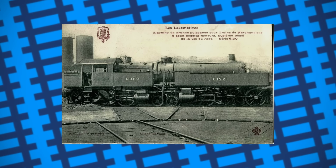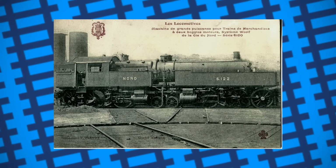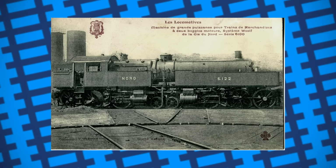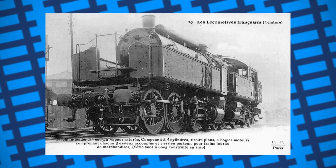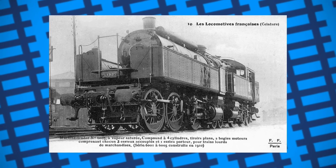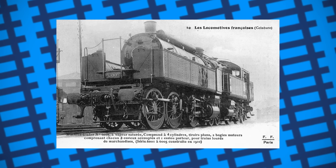The French Bousquet engines also had a decent working life, with most of them surviving until the 1940s. However, with the introduction of more powerful, conventionally designed locomotives, the Bousquets ended up being less powerful and more complicated to maintain than modern alternatives, and so by 1950, most of them had been withdrawn, with the last one being withdrawn and scrapped in 1952.